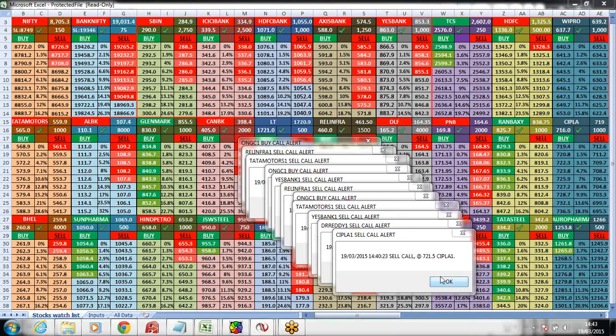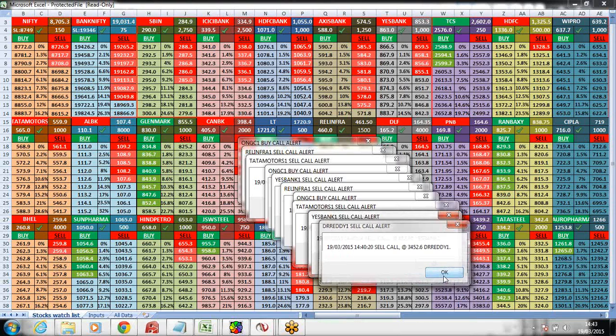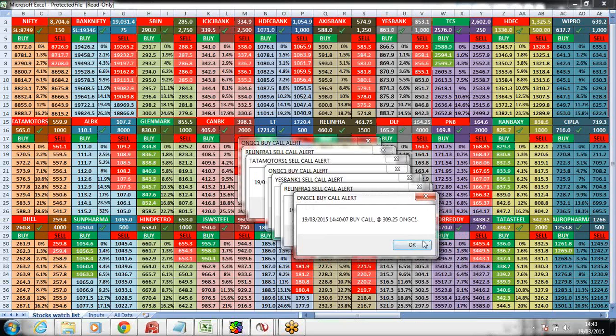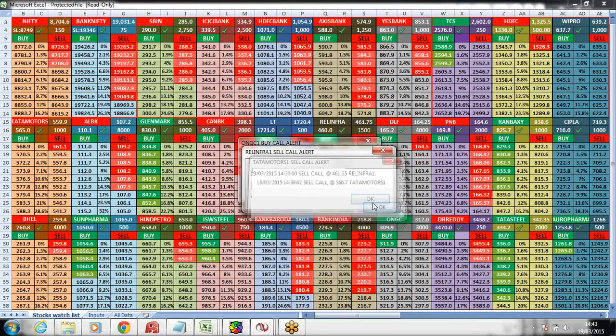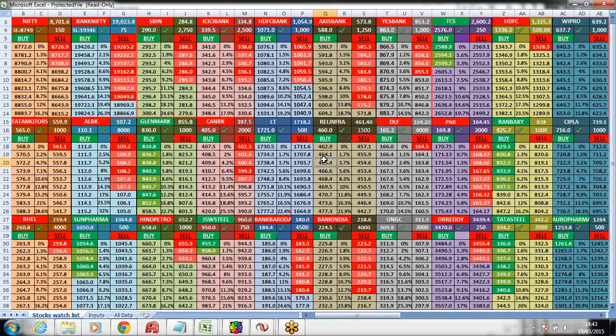So here we have some sell calls: Cipla, Dr. Reddy, Yes Bank, Tata Motors, ONGC, REL. So this is a position at 243. Axis has made its final targets. SBI, ICICI, HDFC, Yes Bank. We had these stop losses in the morning. Now I think I don't need to worry about the stop losses.